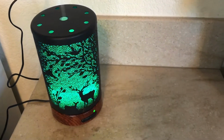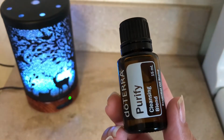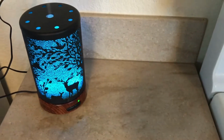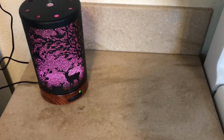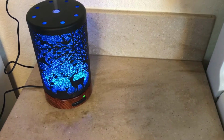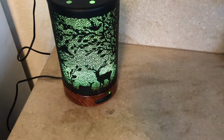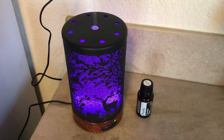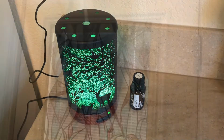And today I'm using actually Purify. So this is Doterra Purify Cleansing Blend, and it is one of their essential oil blends. It has lemon peel oil, Siberian fir, citronella, lime peel oil, tea tree, and cilantro. So it has a very kind of crisp, foresty smell to it. And it does make me feel like I'm out in nature, so I like to use that on some mornings.